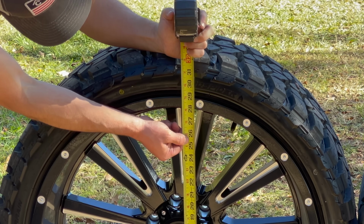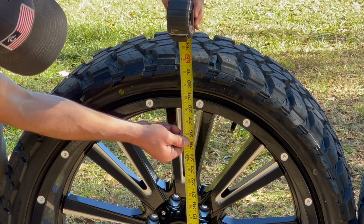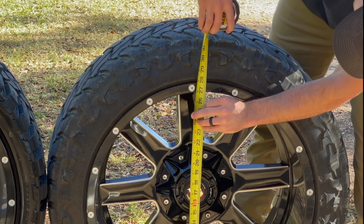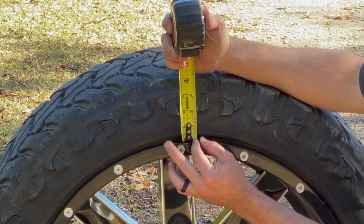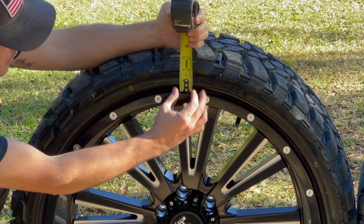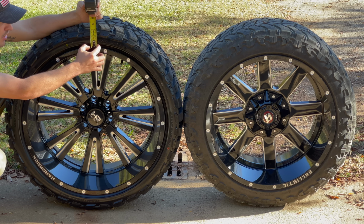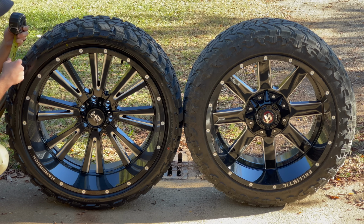So if we look right there, it's got it right at 32 inches, right above 32 inches. Right here, that's got this one at like 31 3/4. So now let's measure our sidewall. We've got, looks like right at, from the top of the lip of the wheel to the top of the tire, that's right at 4 inches. Top of the wheel, top of the tire, it's like right at 3 1/4. So not a huge difference, if we're being honest, between the two tire brands on the 22 versus the 24.